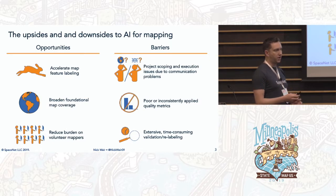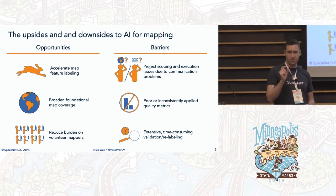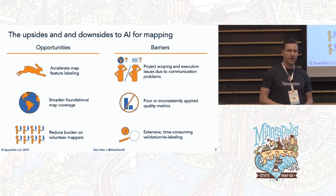And this makes it really hard to scope projects, understand what the limits are to machine learning algorithms and how well they might perform at a task, and understand what the geospatial specific challenges are that algorithms may need to address. And in addition, there aren't really good, well-established metrics that get used to assess how well algorithms perform for mapping.